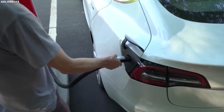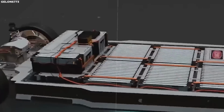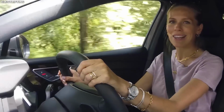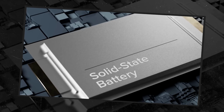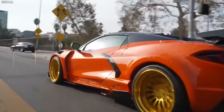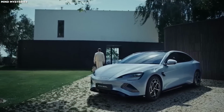Pretty cool, right? The bigger EV battery race. GM's not alone in this battery bash. Everyone's racing for the next big thing. Solid-state tech's the hot ticket, and it's a crowded track. Let's peek at the competition and see where GM fits. Spoiler, it's a wild ride.